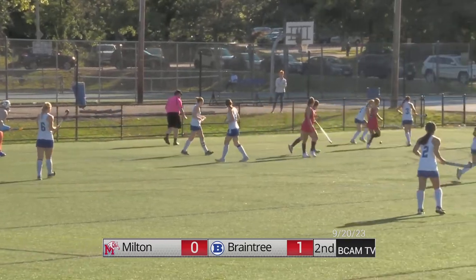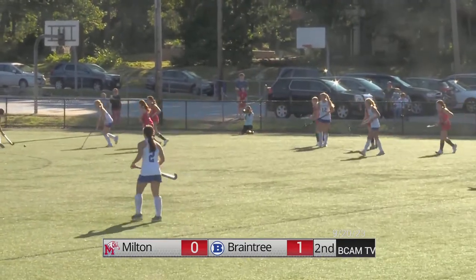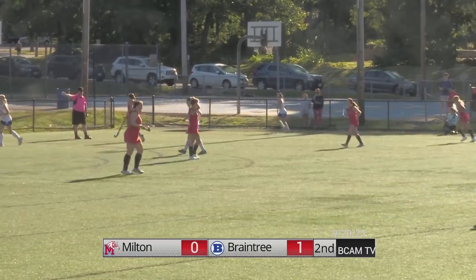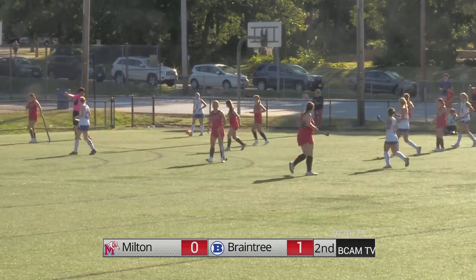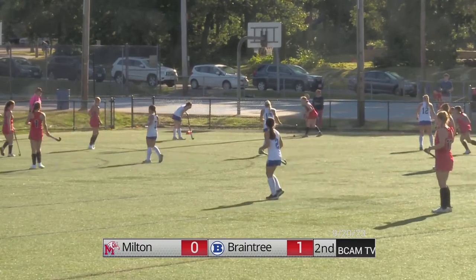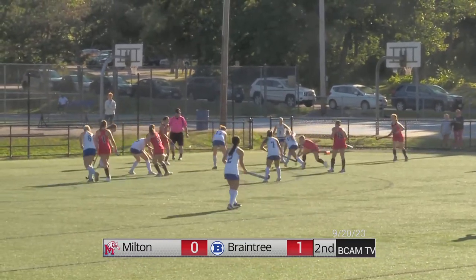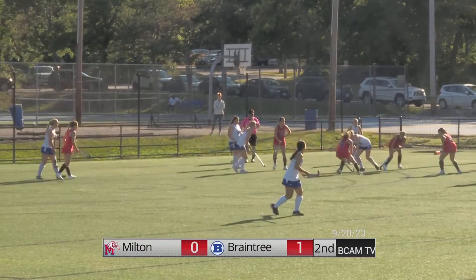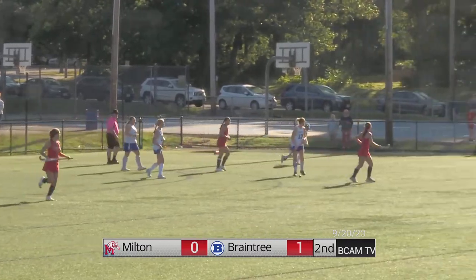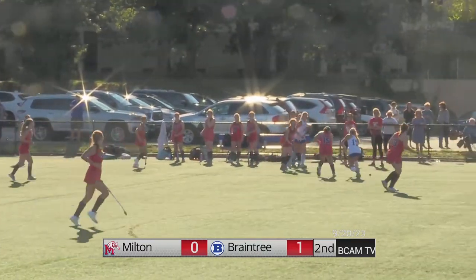And Curran able to work it to the sideline. They're back into the Braintree defense. As McLaughlin trying to keep it in bounds, cannot. Across. And Braintree will get possession back. More than halfway through now, the second quarter.